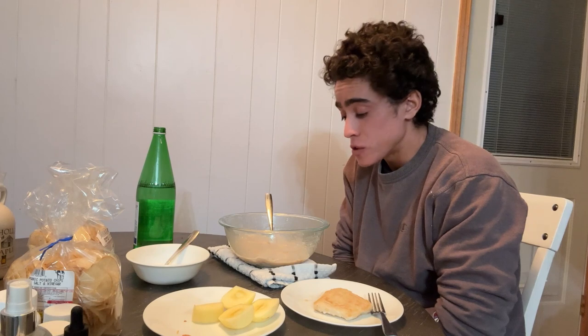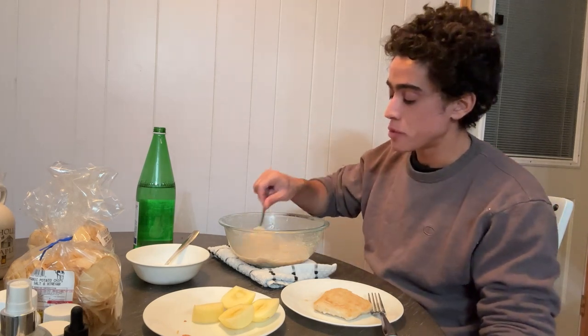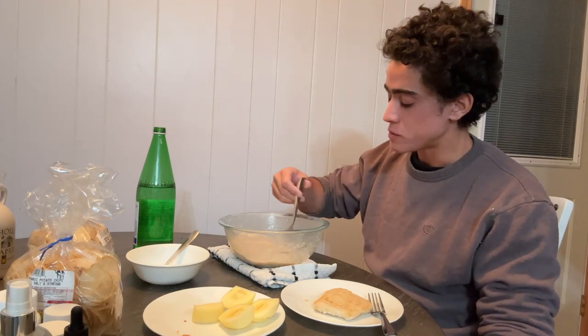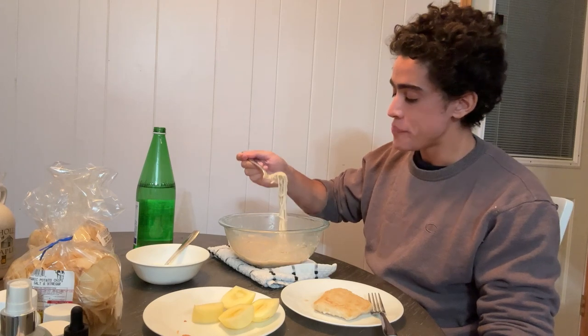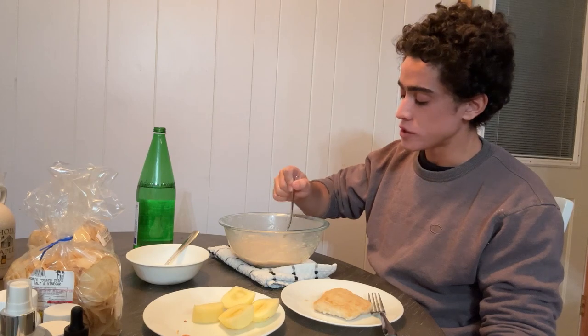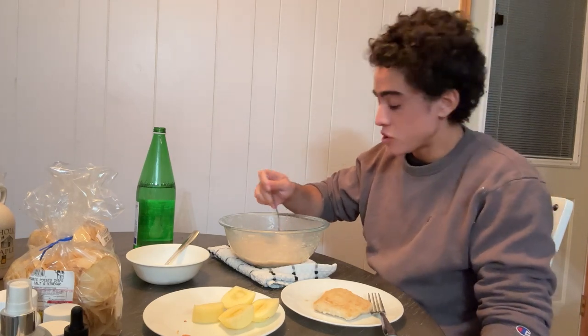Even though the halibut's expensive, it's probably 3 nights worth of dinner for me per package. Same with the pork tenderloin. You know, even if I'm spending $50 on a package of pork tenderloin, it lasts me 3 days worth of lunch.